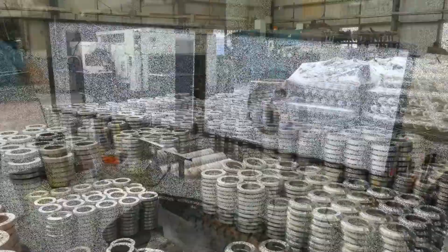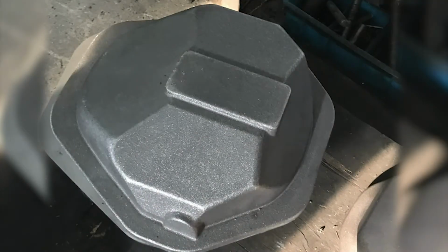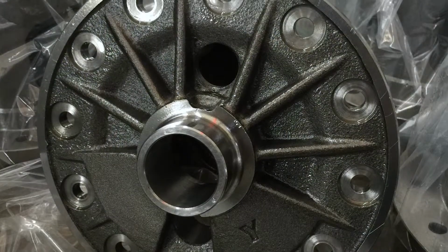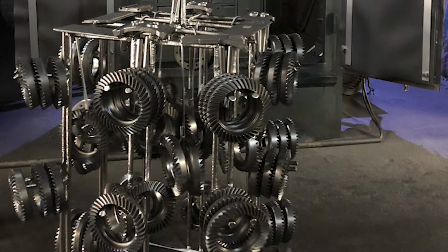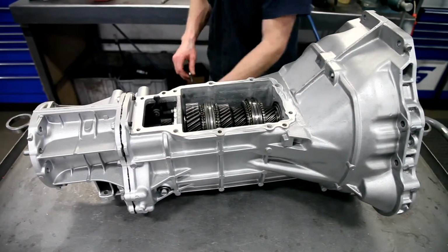Utilizing a vertically integrated manufacturing process, Randy's Worldwide ensures that every component is the best it can be. And it all starts with quality raw material. Key production facilities around the world are utilized in the manufacturing process that bring the highest quality products to Randy's brands, including Yukon Gear and Axle, USA Standard Gear, and Zumbrota Drivetrain.